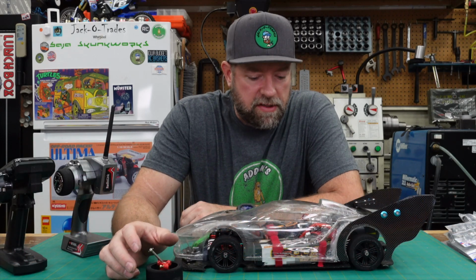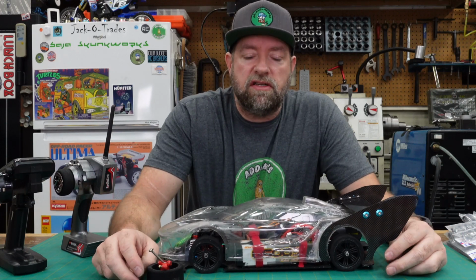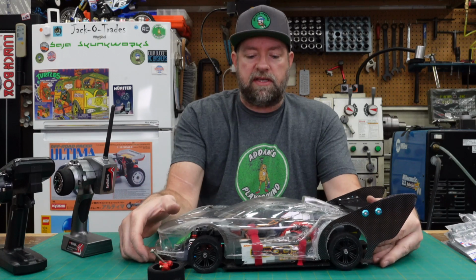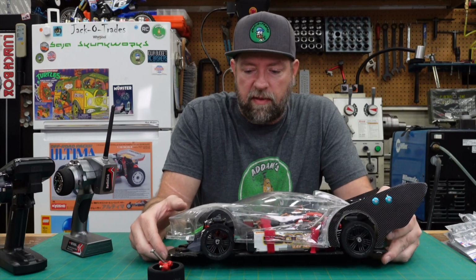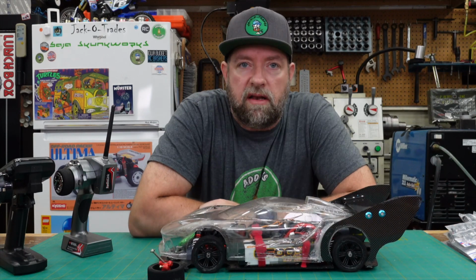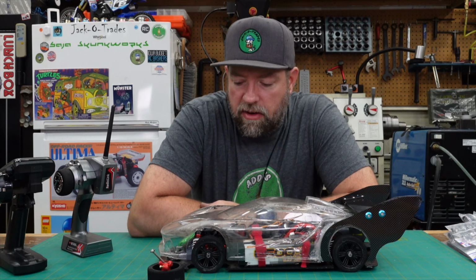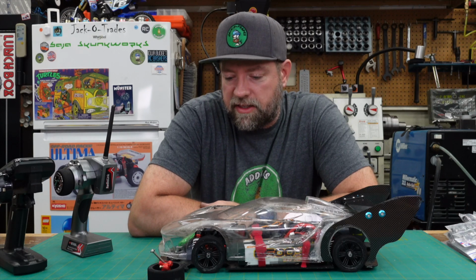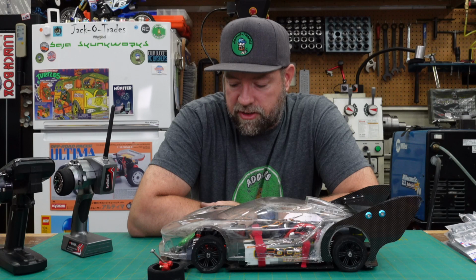The other thing that I've been focusing on with this car is noise and vibrations. If you put the car up on a stand and peg it out at full throttle and you feel the car vibrating, or if your car is noisy because your gear mesh is too tight, all that noise and vibration is equal to lost energy, which means you're putting energy into the vibration and the noise and not into the ground where it should be.